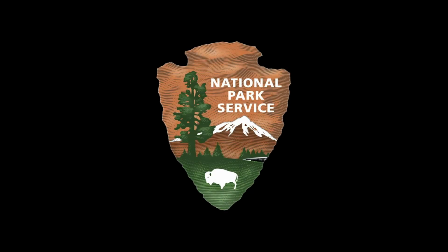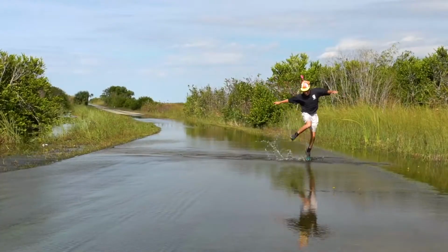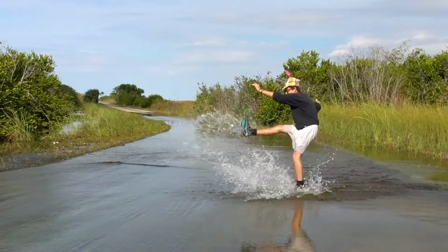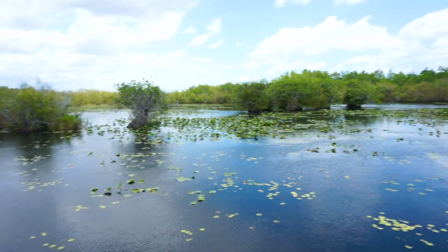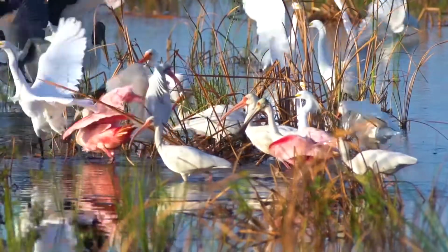A man dressed as a boy with a propeller hat and large glasses runs and splashes through ankle-deep water flooding a road. Surrounding the road are brown grasses and green shrubs. An open water area with lily pads is surrounded by green shrubs, panned to a boardwalk over the water with people looking out. Water, H2O.